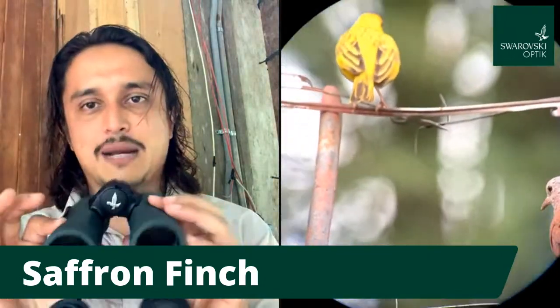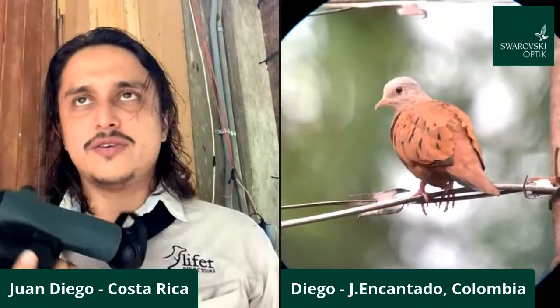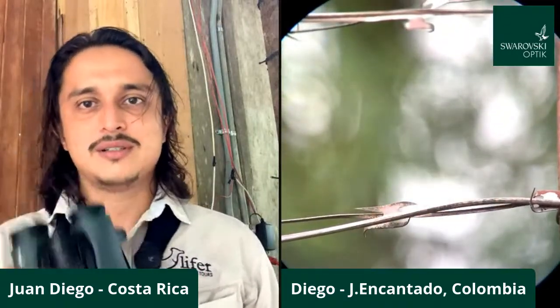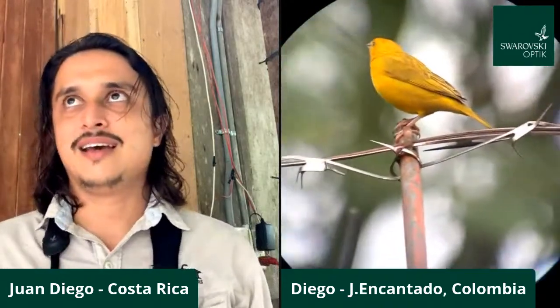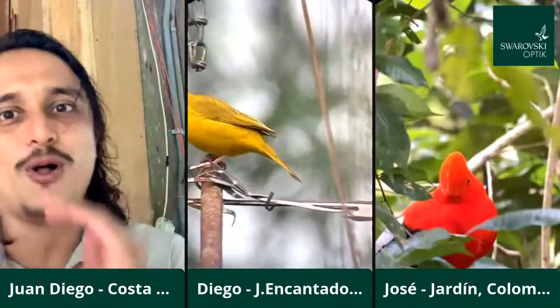But what I like about this new 32 is the size and the weight. It's 600 and something grams, and it's like nothing. And this is one good example where size does matter, but for small.